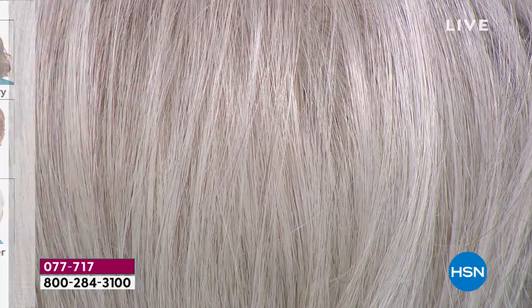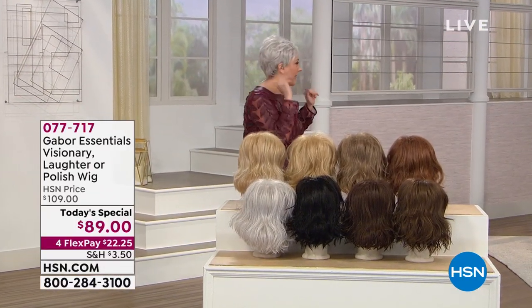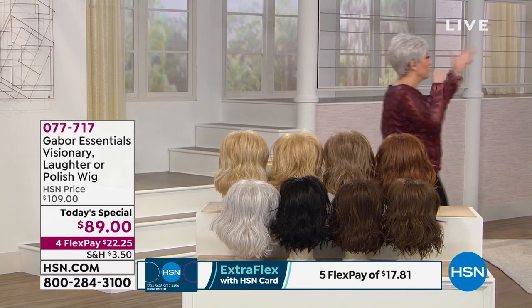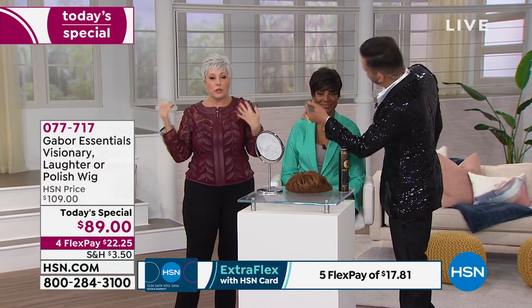So I'm going to go ahead over to the models. It is like the in color. My 19-year-old daughter had her hair dyed this color. And Steven Anderson, who's helping backstage with the wigs, and owns a salon, says everybody's coming in and they want this color. Absolutely. That silver platinum. It's like the cool Instagram color.